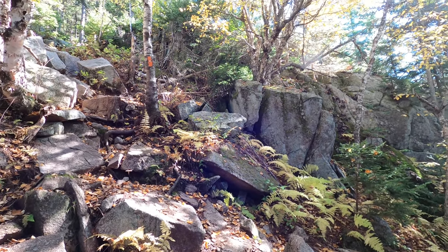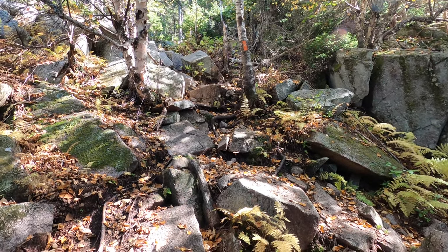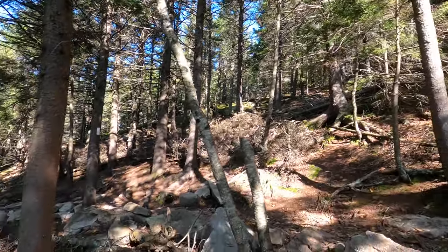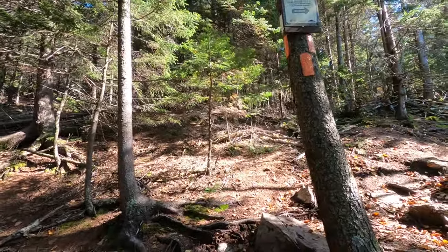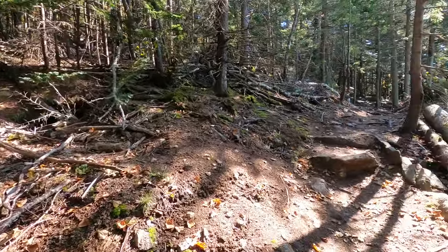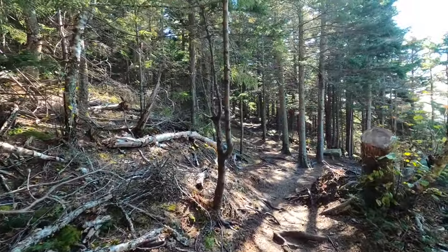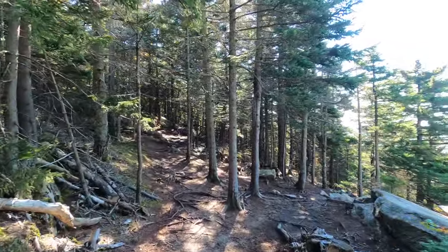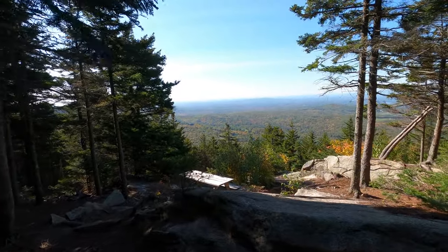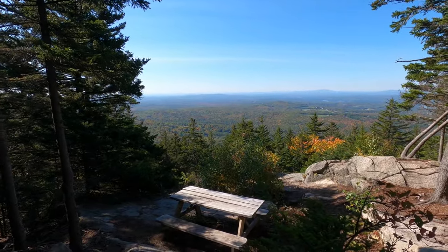Well, there's this interesting part of the trail here as we get closer to the summit. Wow. Here's where the shortcut trail merges with the Gunstock Ridge Trail. Hey, a picnic table. Oh, nice. Beautiful. What a great view.